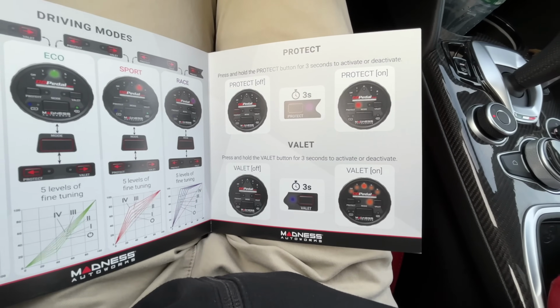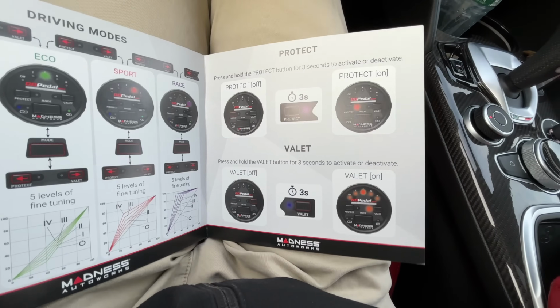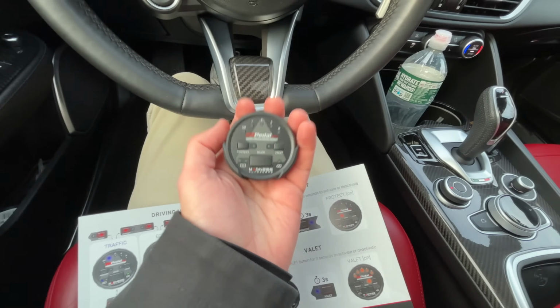You can give this to them in valet mode, and basically they're going to have to drive it like a granny to make sure that your car stays protected. Madness also thought ahead, and with this GoPedal Plus, there is Bluetooth capabilities with an app in your phone.